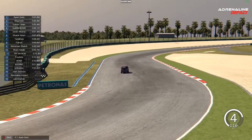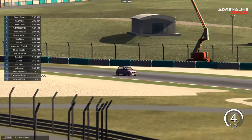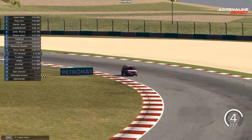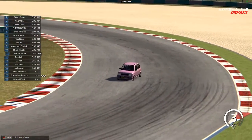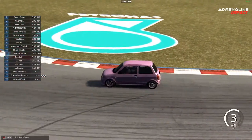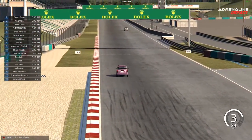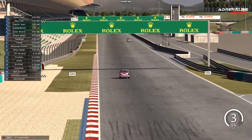Coming into turn 12 there, you can see the lean on these cars. They're definitely road-based cars. You can tell when they feed these cars into the corners there. Just that set amount of roll, a little bit of oversteer just to try and get the car turned in for turn 14, which tightens up and onto the back straight.